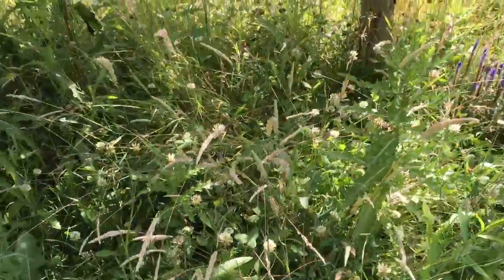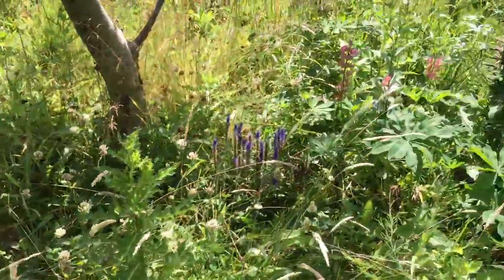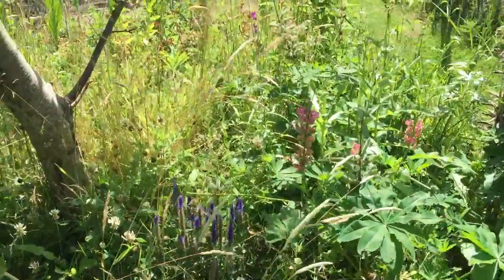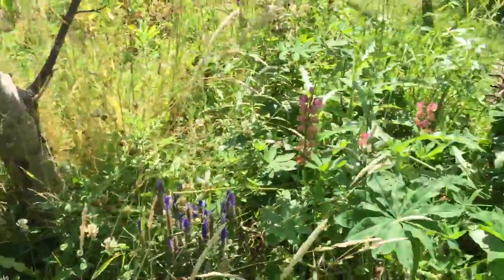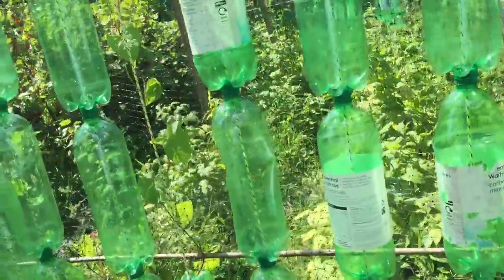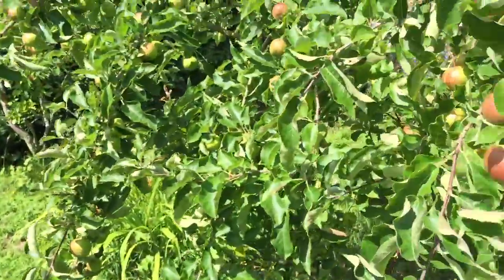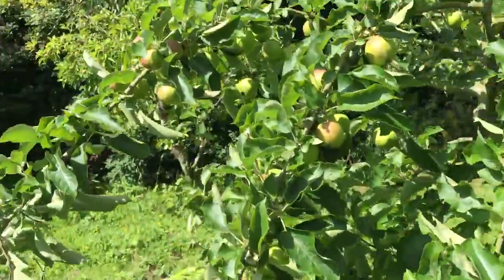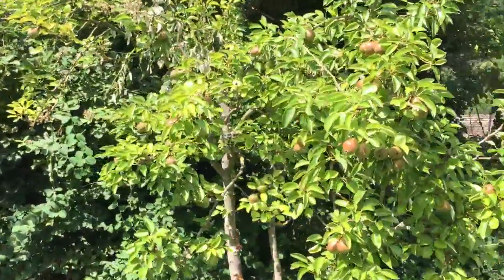The asparagus in this bed is finished, and I haven't done anything to this bed. I'm just going to turn this into a fairly wild flower bed with lupins and delphiniums and poppies. The fruit cage was got by birds, but there's still a lot in there. More apples, and also in the orchard plenty of pears here.